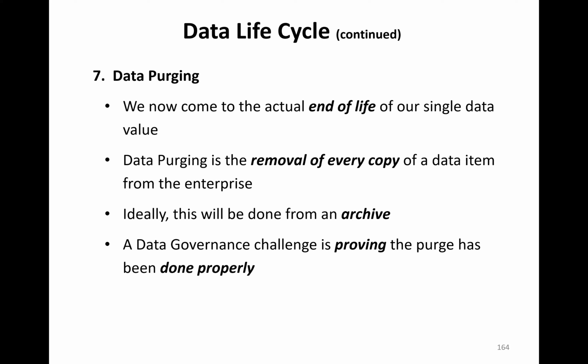Ideally, it'll be done from an archive, but data governance is a challenge, and it's being able to prove the purge was done properly. You can imagine if data is located in 50 different places in an organization, how do you control that?